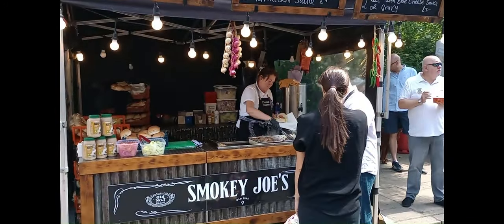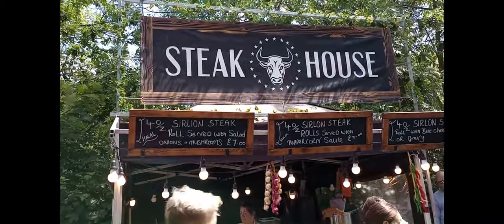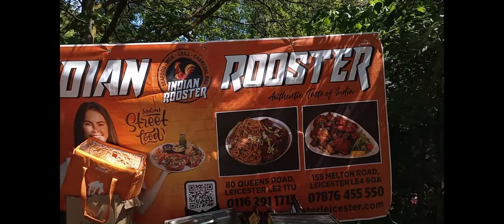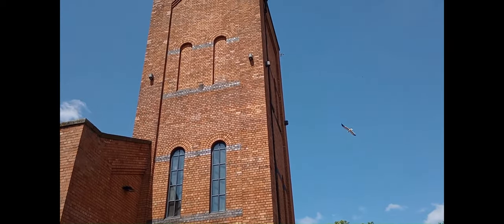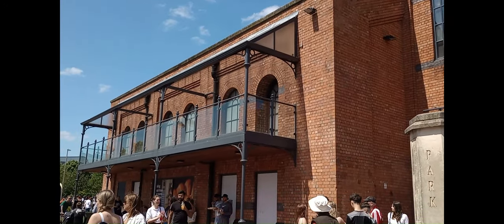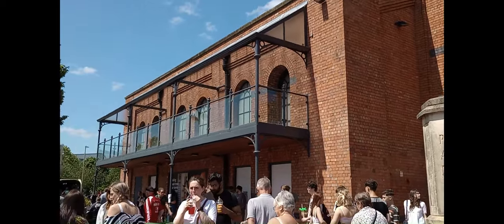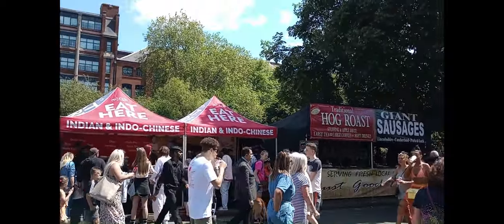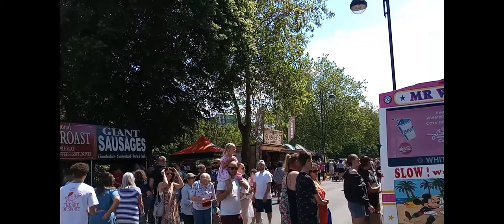Smoky Joe's Steakhouse, £7 for a 4-ounce sirloin steak. Tesco Express building's got to be an old factory of some description. So many food stalls. Just totally spoiled for choice.